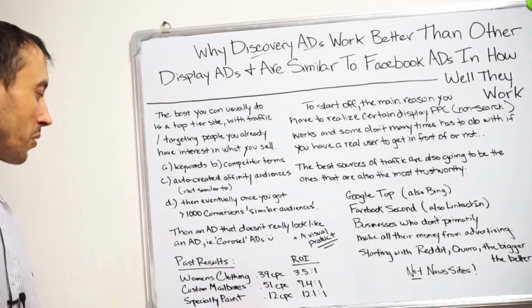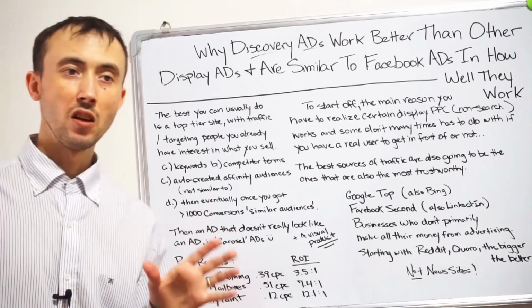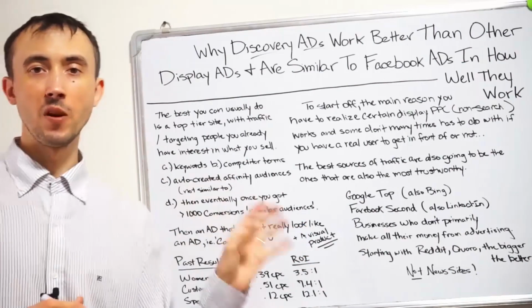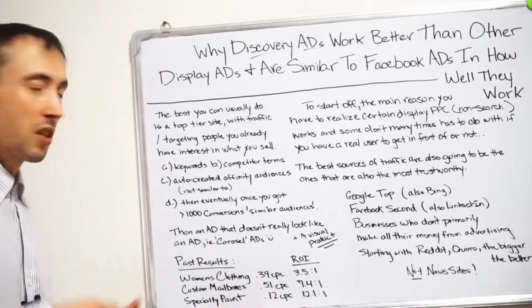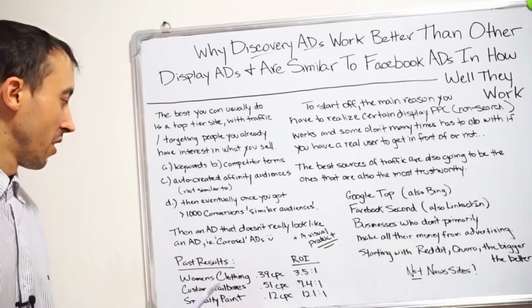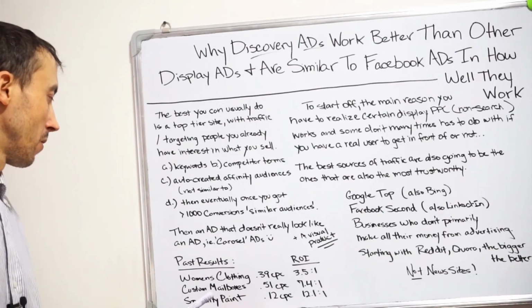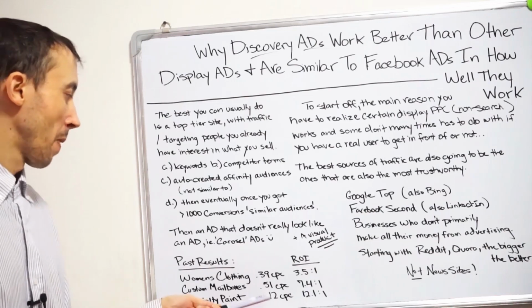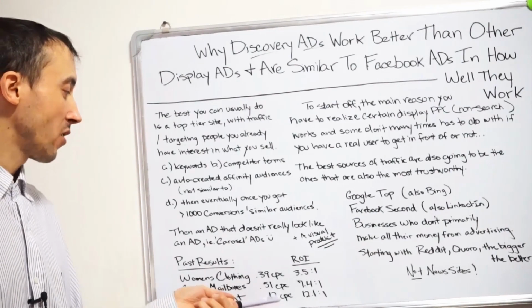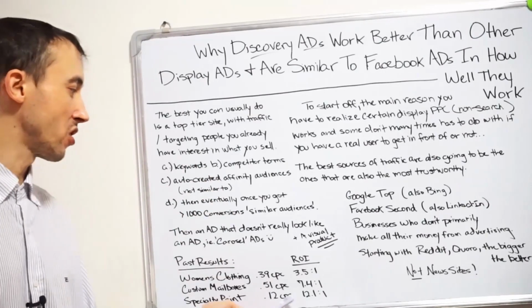The last example is the specialty paint. It's a paint you'll use at home. I don't want to give away the exact product because it would give away the client's campaign that's working very well. It generates mid 7 figures in sales a year. We had 12 cents a click from that. So the click-through rate was super high.